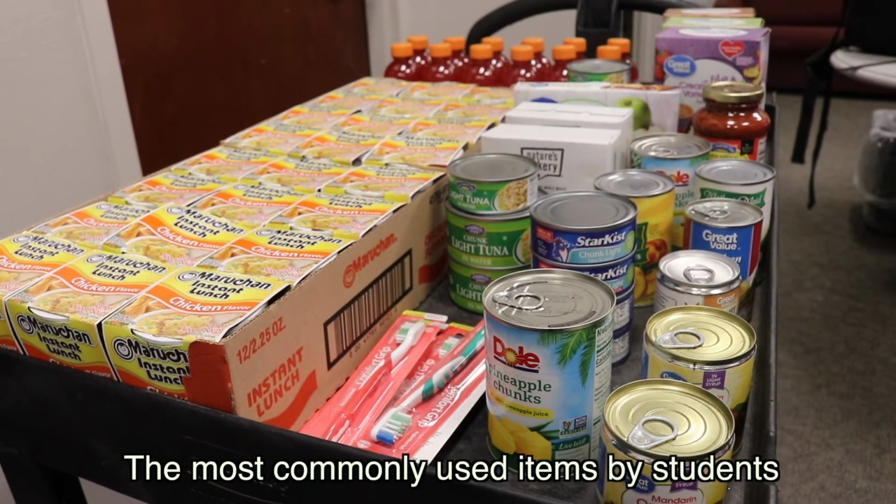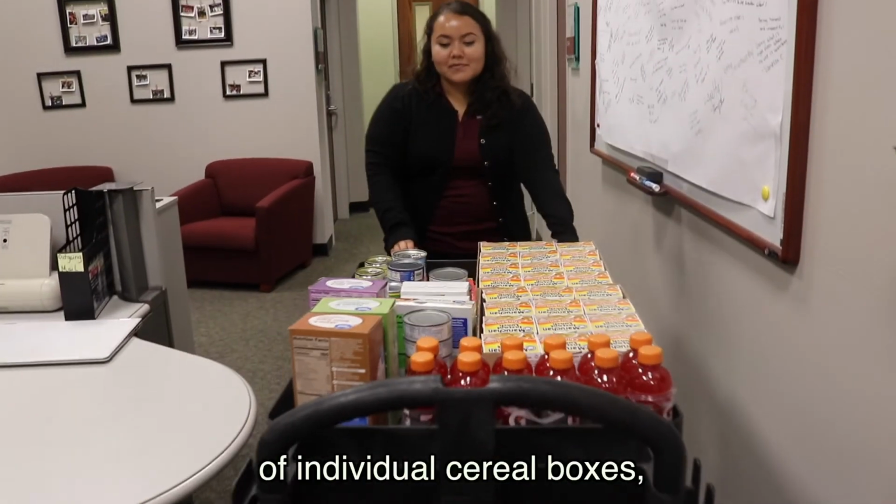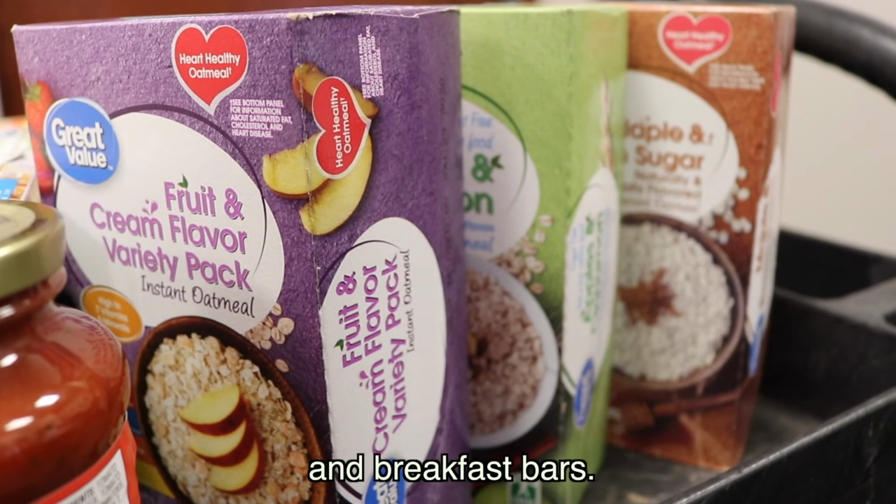The most commonly used items by students are breakfast items. We are always in need of individual cereal boxes, individual servings of oatmeal, and breakfast bars.